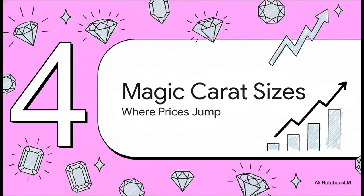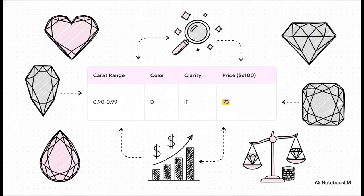But the most dramatic, most shocking price changes come from carat weight. And trust me, it does not scale in a straight line. This is where things get really, really interesting. Let's look for the price of the absolute best of the best fancy shaped diamond. That's D color, internally flawless, but in the 0.90 to 0.99 carat range. It's right there in the top left corner. And the chart gives us a value of 73.